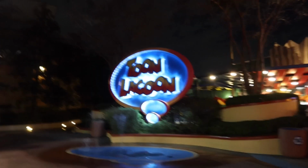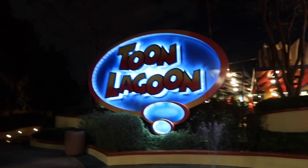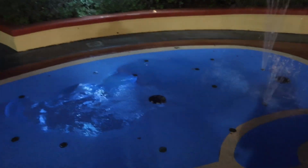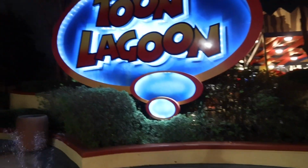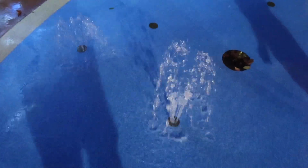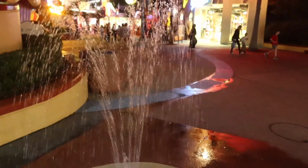And here we are at the south entrance of Toon Lagoon. And right away, just so they make it very clear, you're gonna get wet. They got a splash pad set up right underneath the sign as we go and check things out. This looks like it's randomly splashing. Look, I'm walking through and I'm not gonna get wet. Yeah, unless a really big one comes up like that. That's a big one.